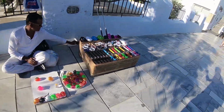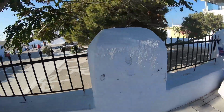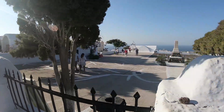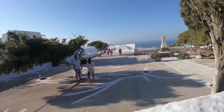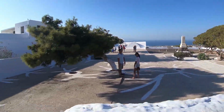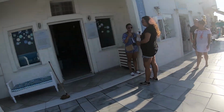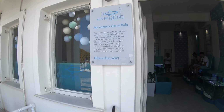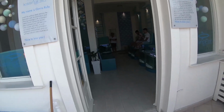Looks like we have some selfie sticks. Seen a lot of those. A lot of Instagramming going on. Here we've got the fish massage. I've seen a lot of these in Thailand. You know you're in a touristy place if you see the fish massage.